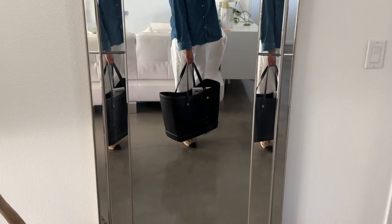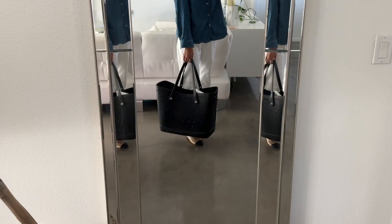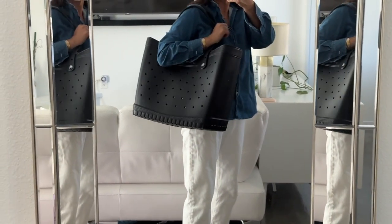I also have a compressor for any emergencies. I think that would be great. And we have an emergency kit, so I think all of those things could fit in here and it could just be in the trunk. This is a nice thick material as well. So great gift if you were looking for someone, especially if they're a fan of this brand.